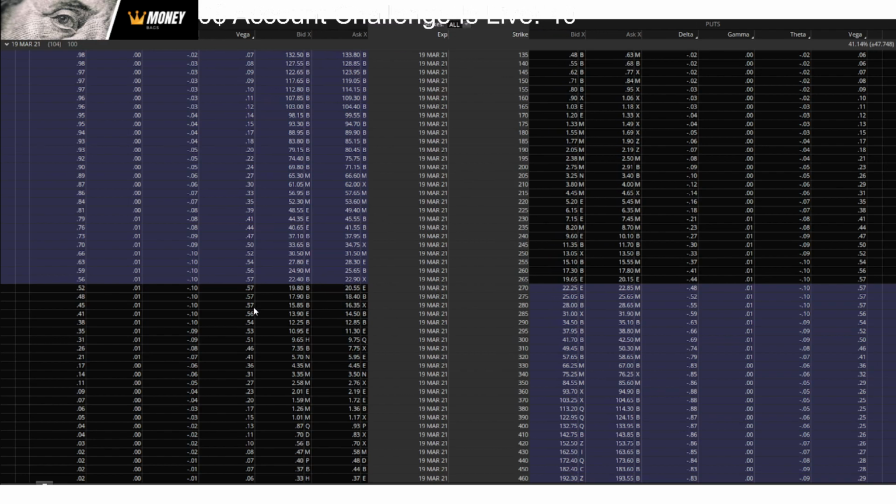So let's say your contract rose and then began to fall back in this blue area. So this is intrinsic value. As you go in this zone, your theta becomes a lot less and your delta increases as well. So you get more money.